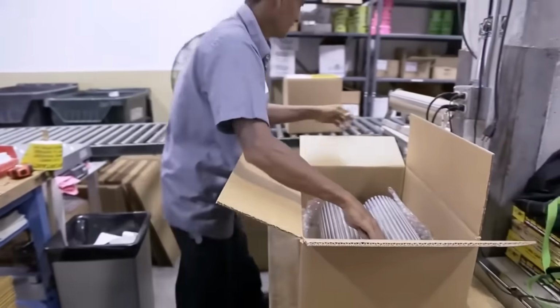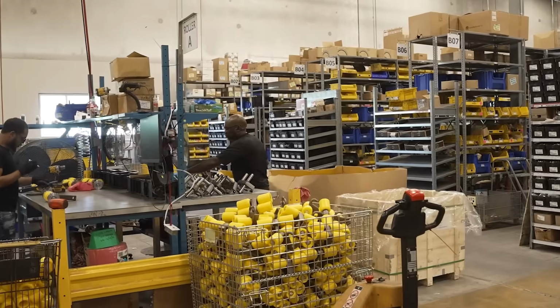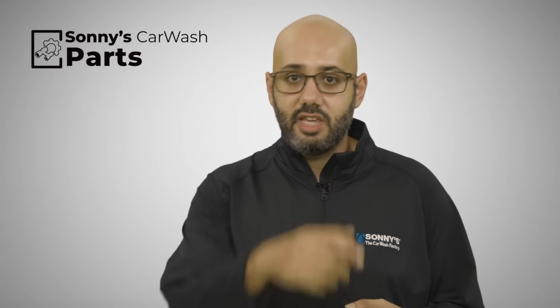We know that uptime and reliability are key components to running a successful car wash operation, and we have the parts, people, and systems in place to make car washing easy so you can keep on washing.